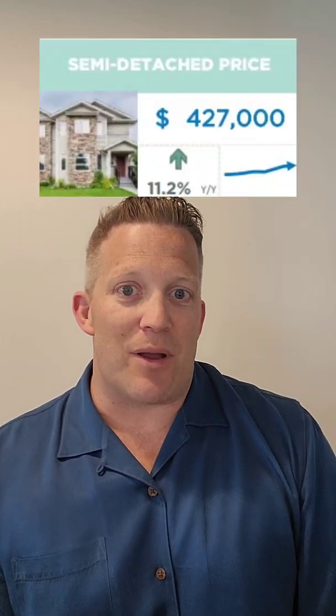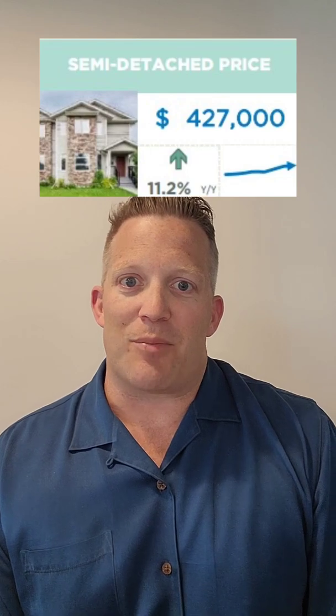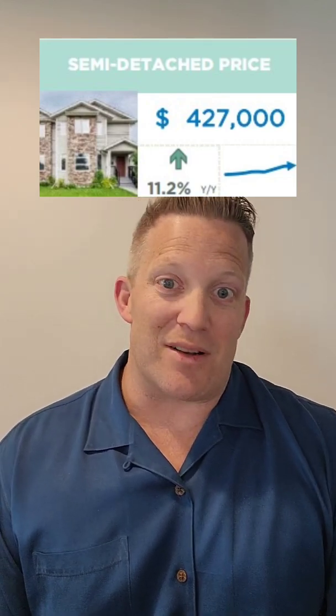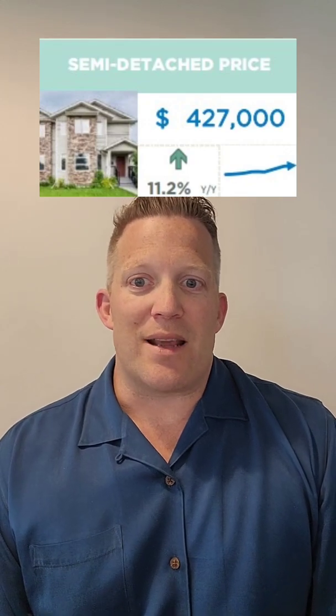On semi-detached, the pace is showing some signs of slowing, but is still going pretty crazy as well. And that's up 11.2% year over year, settling to a $427,000 number. We are seeing some of the areas not quite where they used to be, with only the north, west, and southeast districts having the prices over previous highs.